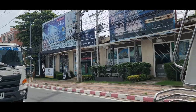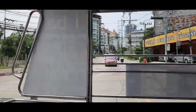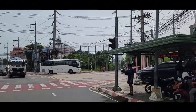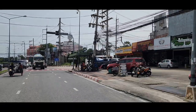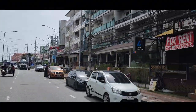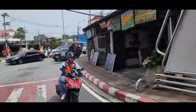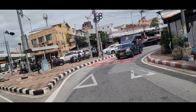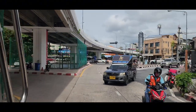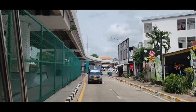Okay, so we're stopped at the traffic lights at the top of the hill of Pattaya. That road over there takes you into Pattaya, and we're on our way down the hill and we'll be almost going into Pattaya soon. Okay, so we're just at the bottom of the hill at Pattaya, going round the corner, left hand turn, and we're right by this overpass here. So this is what I think splits Pattaya from John Thiem.